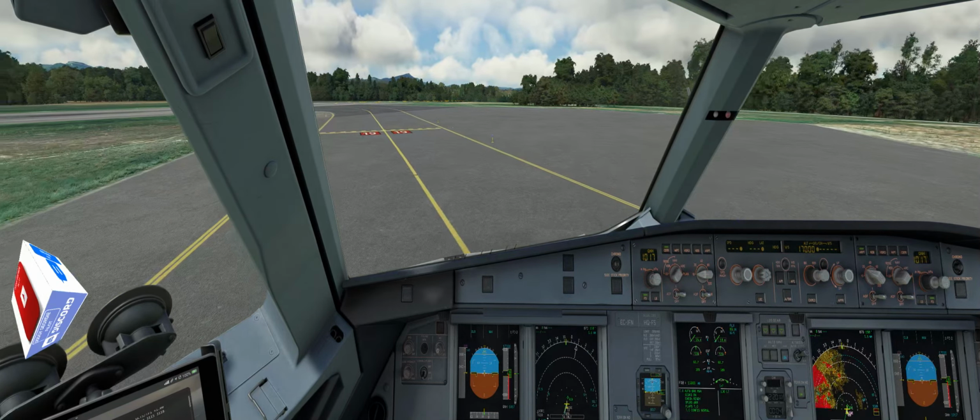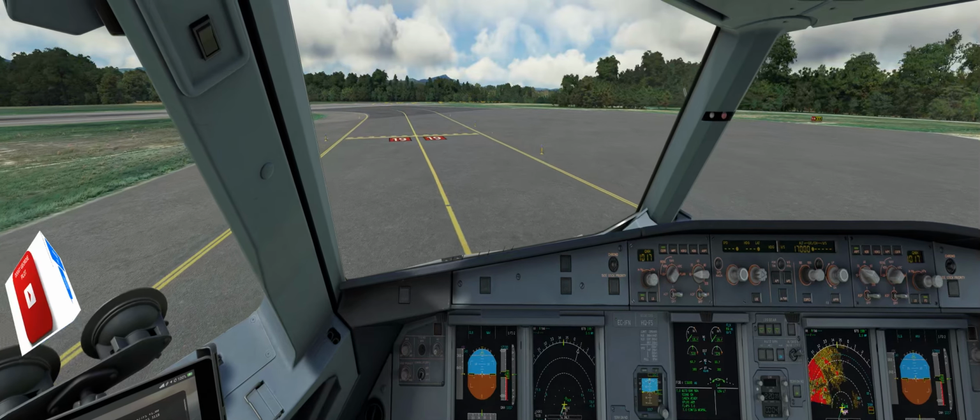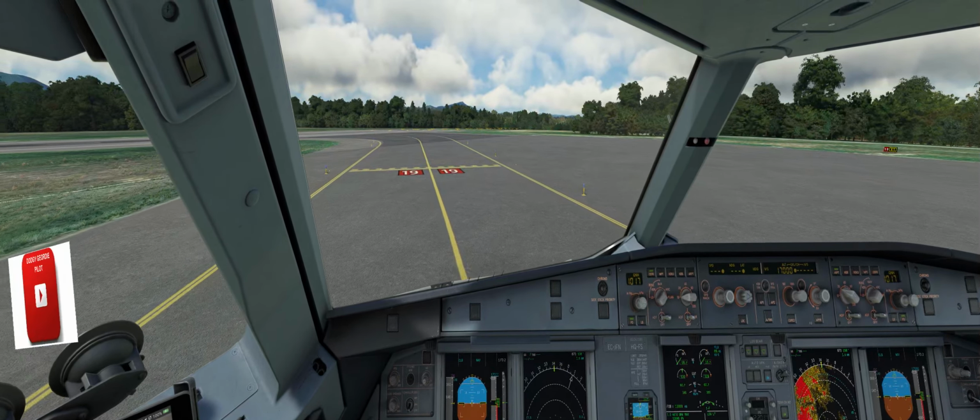I've actually done this before in real life in a Britannia years ago in a 737-200. I've actually done a rolling takeoff.